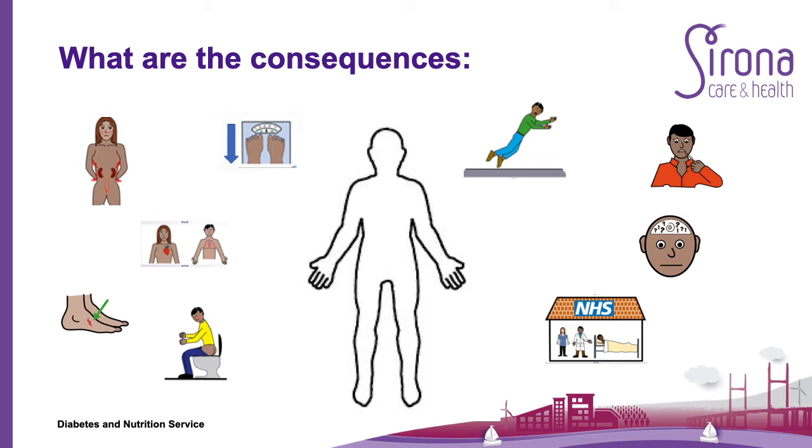Muscle mass can be lost from respiratory and cardiac muscle. If you consider respiratory muscles and the importance of coughing in protecting a person's airways when they're eating and drinking, then a cough may not be as effective, and this can lead to increased chest infections. In turn, the immune system may be weakened, so the ability to fight off infections might be compromised.